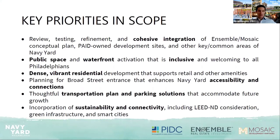So it's been mentioned that this is a comprehensive scope. It looks like a daunting task from the outset, but we do want to reiterate that we have a strong foundation. Between the comprehensive conceptual plan that Ensemble Mosaic came to us with, we also have two master plans that were done previously, one in 2004 and one in 2013.